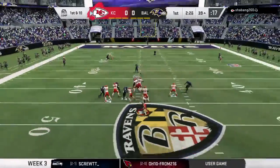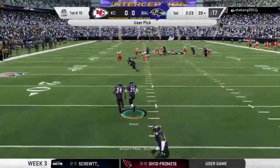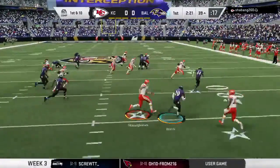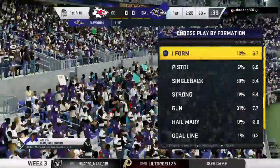Play action now. Mariota. He sets to fire into heavy traffic, and it's intercepted. Xavier Woods with a pick. And he'll bring this one back to the 29.